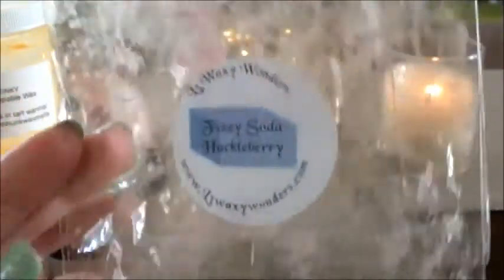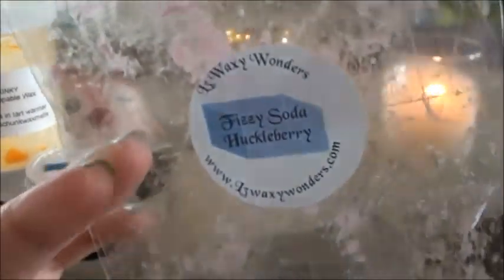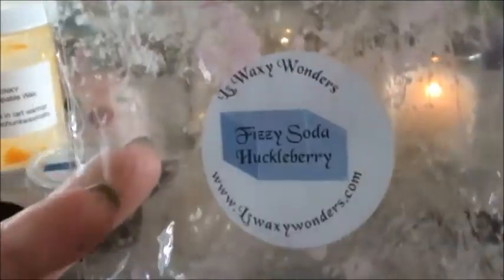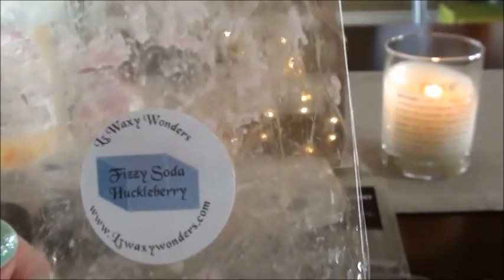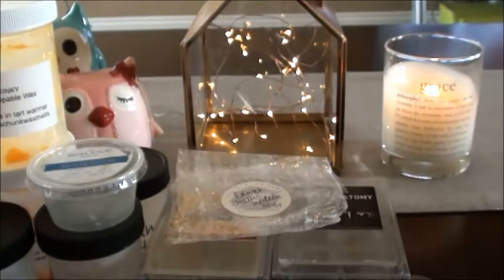This one, I was so sad to finish this. This was like 2 bundt looking type cakes. They were huge. And it's Fizzy Soda Huckleberry from L3 Waxy Wonders. If I could get some more of this, I totally would in a heartbeat. This was so flippin' good. You guys know I'm loving Fizzy Soda right now. The Huckleberry on top of it was freaking amazing.